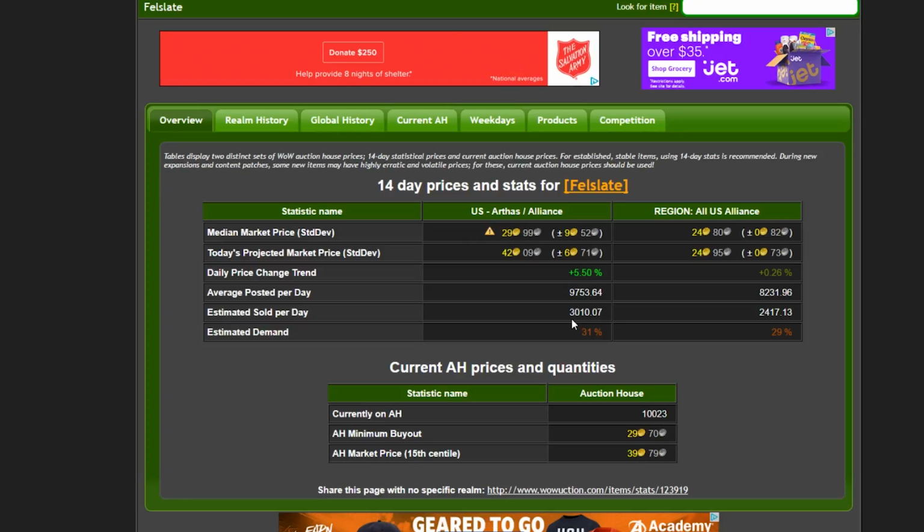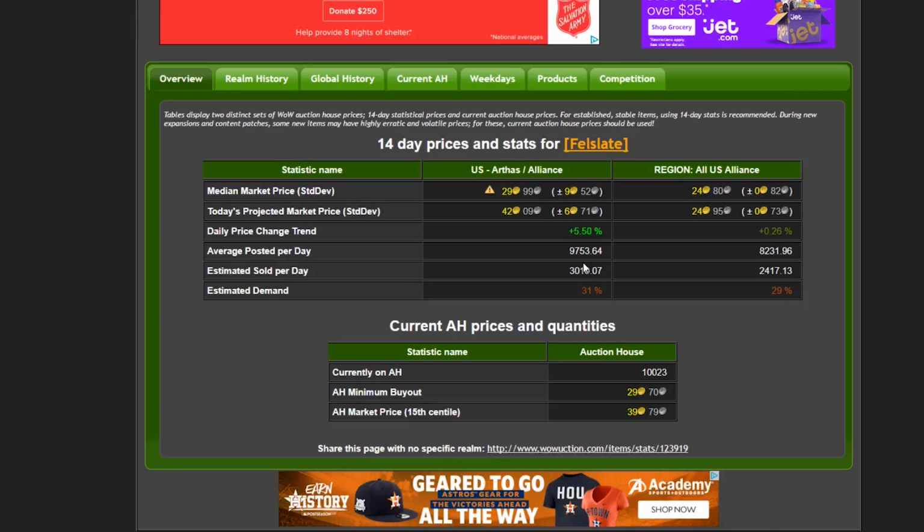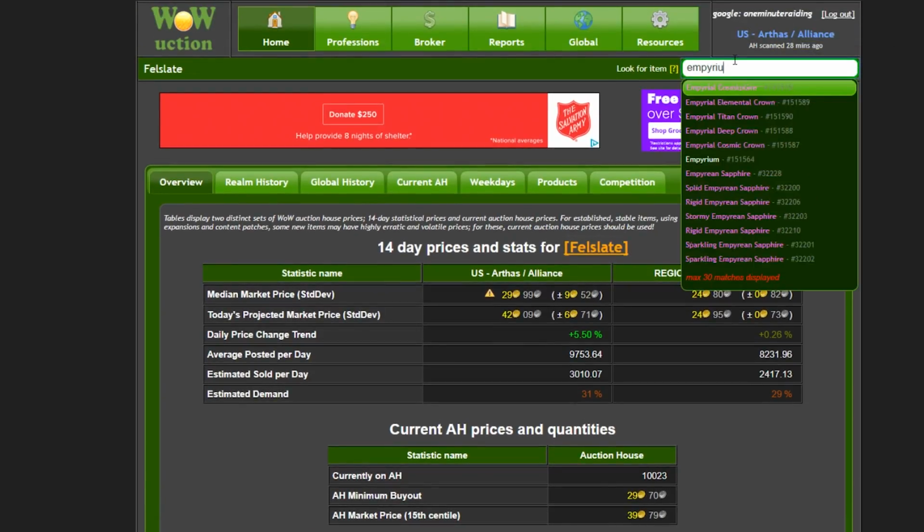So what I do with this, if I had a tune on Arthas, I would multiply estimated sold per day times the estimated demand, and that's how much I would farm. Or that's how much I would try to keep up on the auction house at all times. I would keep 1,000 ore up on the auction house, and this decreases how much you're spending in posting fees and how much reposting you're having to do. If you post more than this, you're going to crash the market. And then let's look up Imperium.